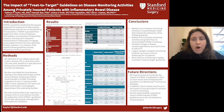We feel that more intensive monitoring is needed to achieve these treat to target guidelines so that patients with inflammatory bowel disease can either continue on their current advanced therapy or be switched to one that might be more effective for them. Our future directions, we hope to continue to evaluate the impact of STRIDE 2, which was published in 2021, as more recent years of data become available in the MarketScan commercial database.